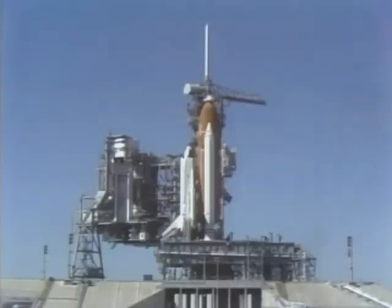At T-minus 31 seconds, the Ground Launch Sequencer will issue a go to Challenger's onboard computers to start their own automatic sequence. The final command from the ground computers will come at T-minus 10 seconds, which will be a go for main engine start.